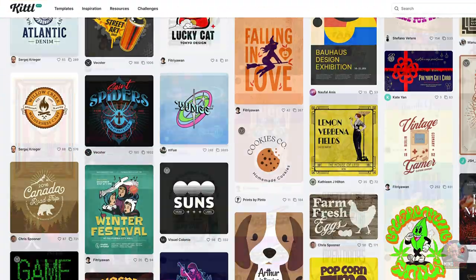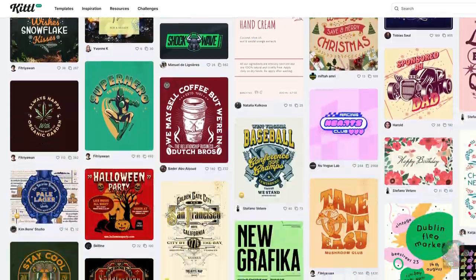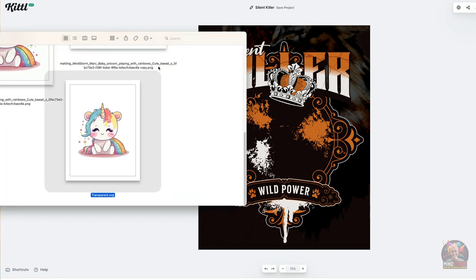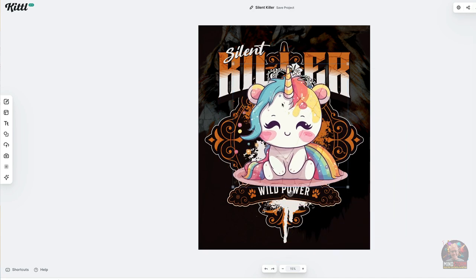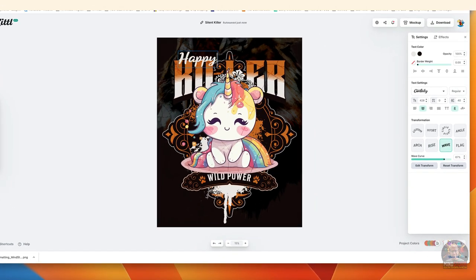Now the final icing on the cake, so to speak, is to head back to Kittl and find a template we want to use. Here we go! This one is kinda dark and scary, but I like the template. We just have to modify it a bit. Let's delete Scary Tiger here and drag and drop our cute little unicorn. See how tiny it is? No worries, because we created an SVG. All we have to do is make it bigger. No pixelation. Now we can easily edit the text.